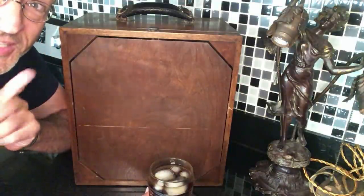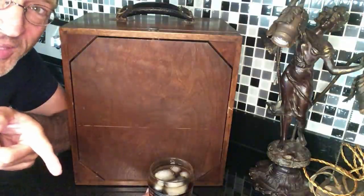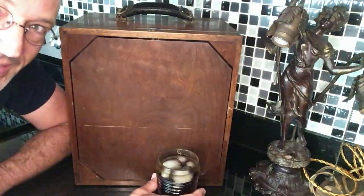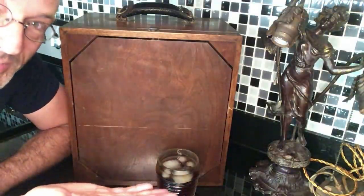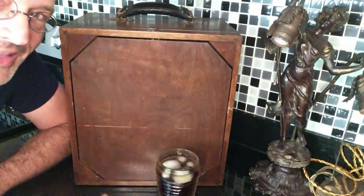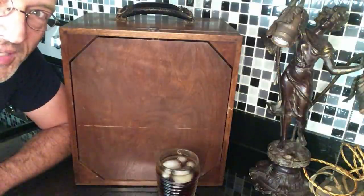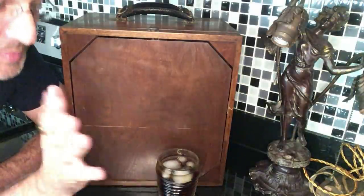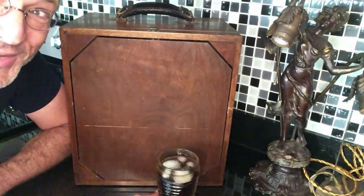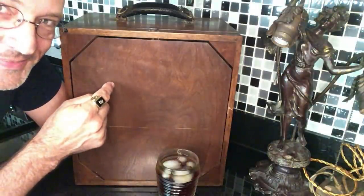I'm also excited to show you something that I bought this morning at a flea market. I had no intentions of going, but I woke up at 4 o'clock in the morning, as I do most days, and ended up leaving the house at about 5. I got to the flea market at 6. It takes me about an hour to get there. And boy, am I glad I went, because I came home with this.